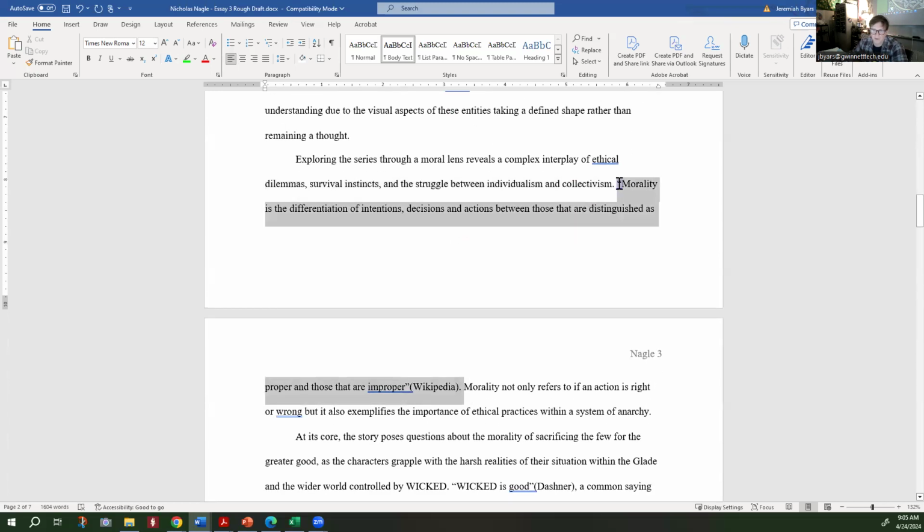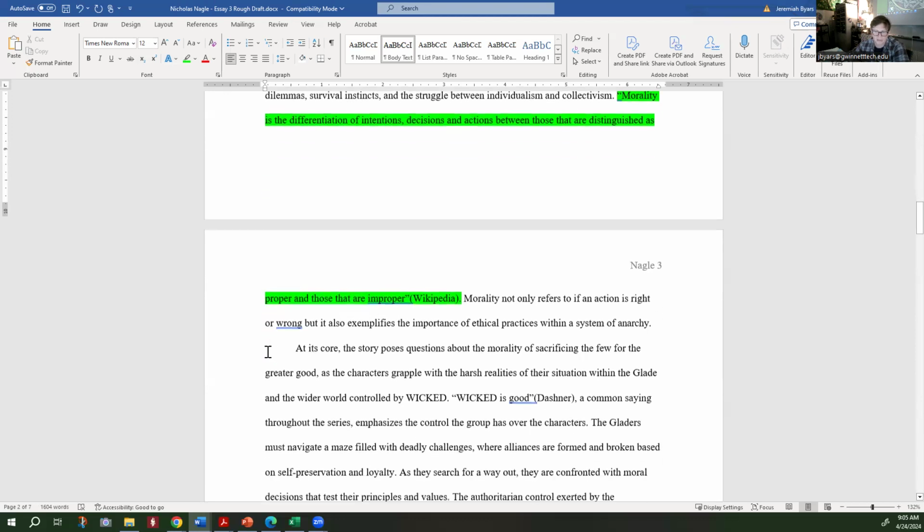All right, here we go. We have multiple problems here. One, Wikipedia is listed as something that you cannot use as a source. That's in one of my lessons. Can't cite Wikipedia. Second off, it's a dropped quote since it begins and ends with a quotation mark. Okay. That's a problem. Can't do it.